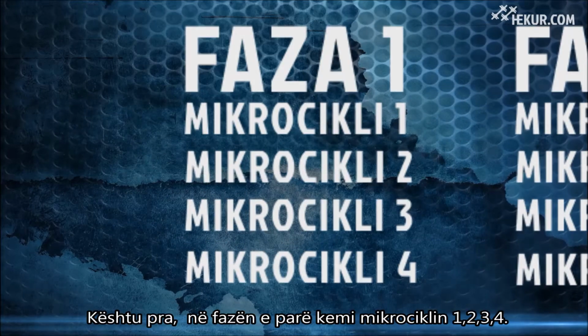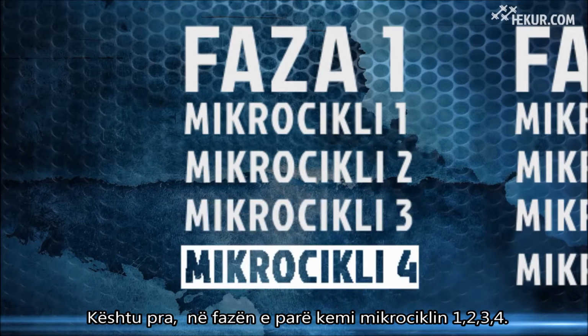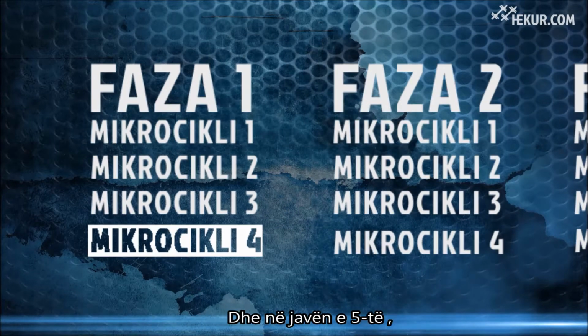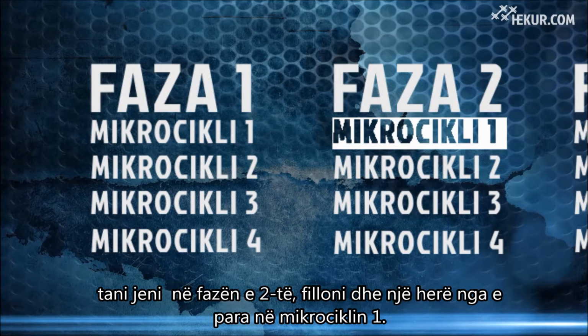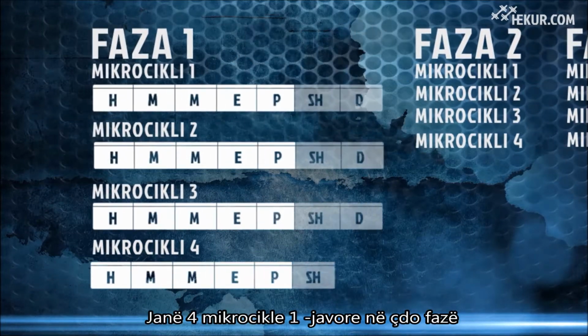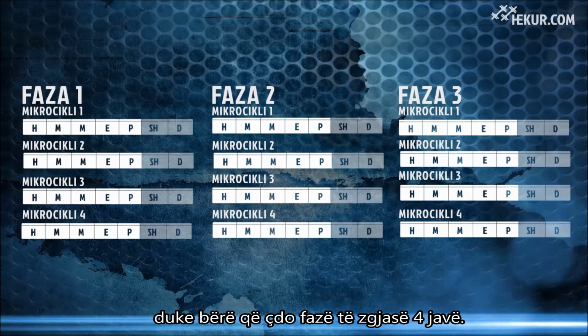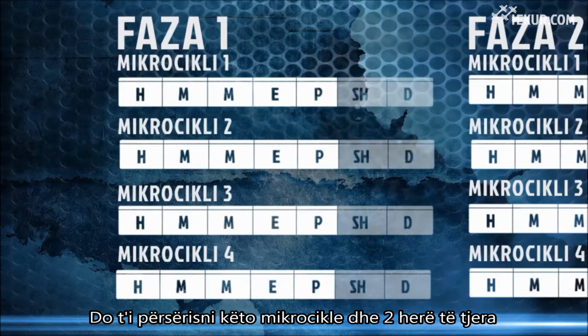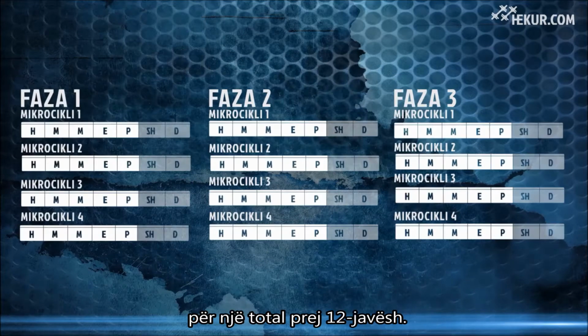So in phase 1, you do microcycle 1, then 2, 3, 4. At week 5, you're now in phase 2, and you start over at microcycle 1 again. There are 4 1-week microcycles in each phase, making each phase last 4 weeks. You repeat those 4 microcycles 2 more times for a total of 3 phases or 12 total weeks.